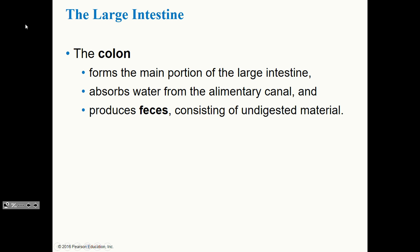So the main job for the large intestine is reabsorbing our water. Some nutrient absorption will happen there, but mainly the main job is to put water back in our bodies. So when we have diarrhea, our colon is not doing its job of sucking that water back up. By removing water, it's creating stool or feces. So whatever's leftover waste that we didn't get any nutrients out of, could be leftover bacteria from our guts. Whatever is left over, the water gets sucked out of it, and what's left is feces. So that's just the undigested material from our bodies.